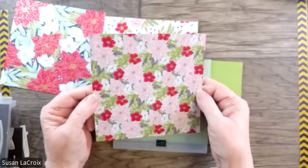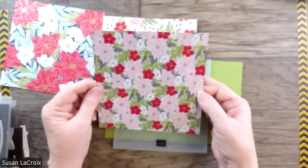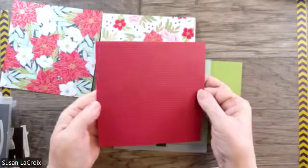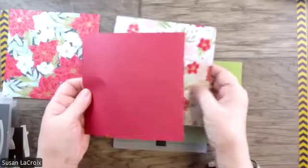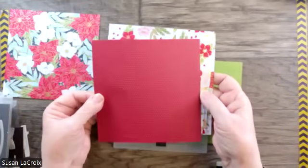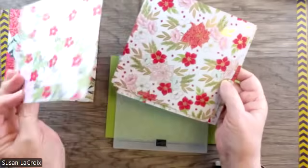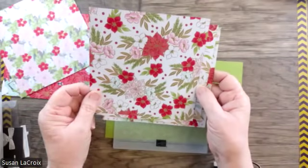Jules stamped off pretty in pink would work too. I think sometimes with these papers, they're not specifically one color. They don't always match up exactly because sometimes they're shaded or different colors. So you could probably use several different pinks for that.